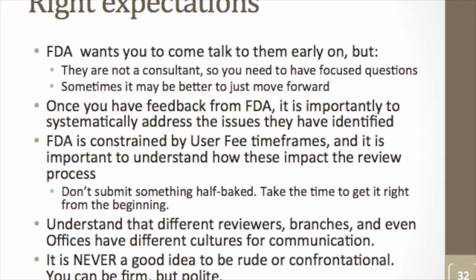And then sometimes what I find is that startups want to go in and ask FDA about everything. And sometimes it's better just to give them what you have.